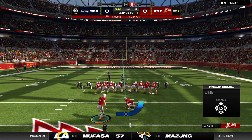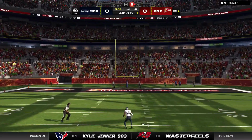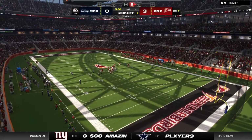Now on 4th down, out comes the field goal unit here. It'll be spotted on the right hash. A 52-yard attempt. And this one is right down Broadway. So he's been automatic to this point of the season, and he connects on the field goal there.